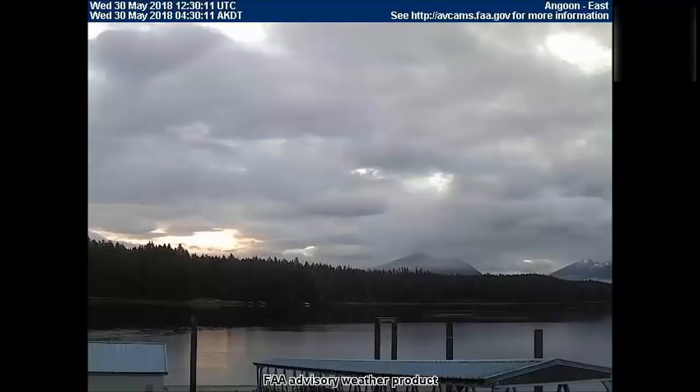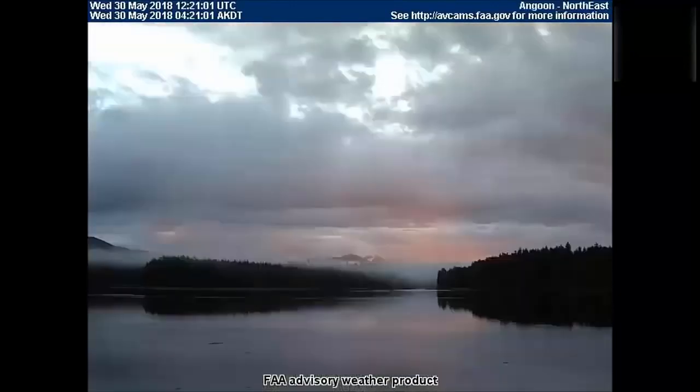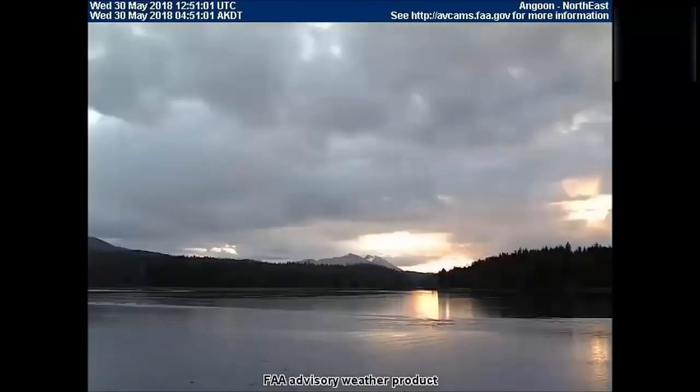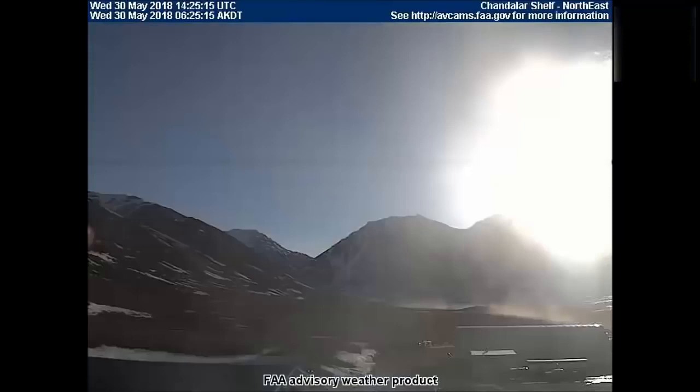It was something else. Here is the northeast weather cam in Angoon. The sun is rising near the center, and off to the right is the other celestial object we just saw rising in the last camera footage we looked at. If the clouds weren't so thick, we would see another celestial object rising to the left of the sun. The northeast-facing weather cam captured a black indicator being emitted for an eclipse. These eclipses occur multiple times daily.